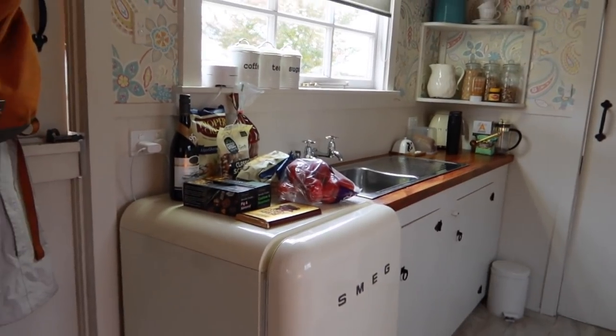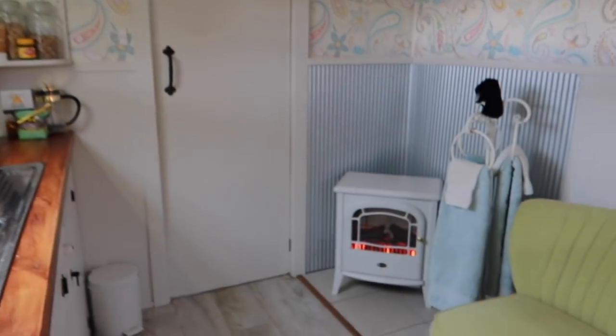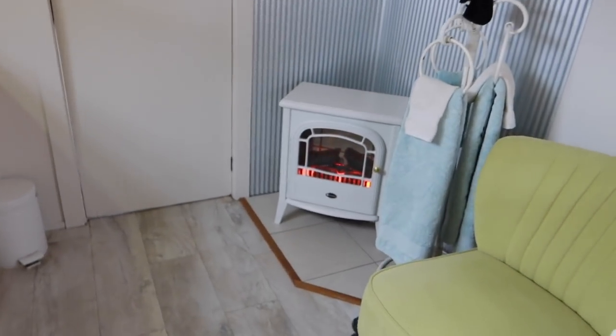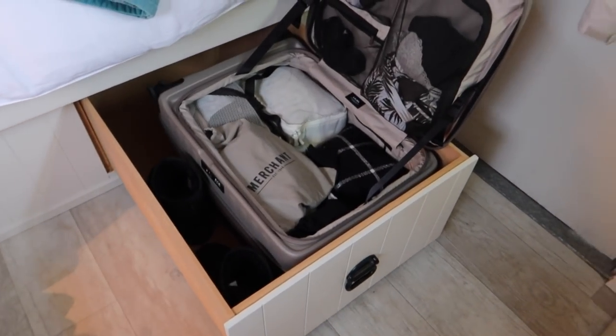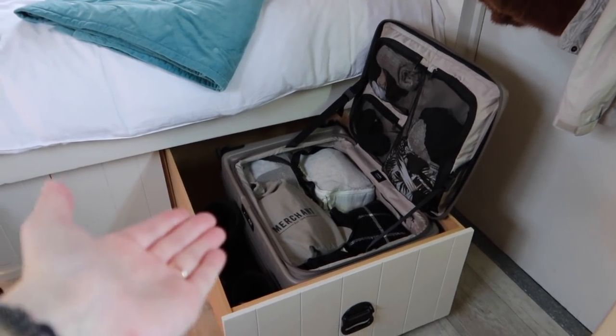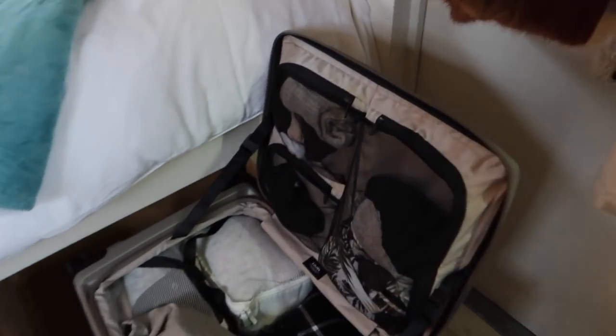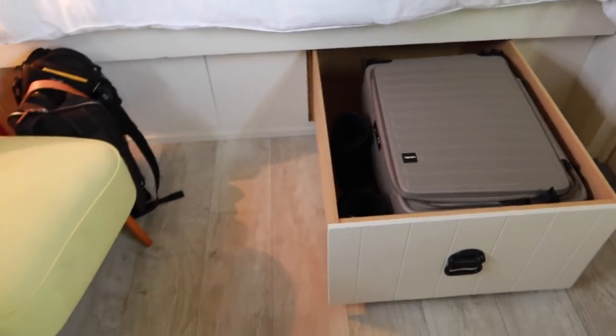All right, we've all settled in, unpacked all the snacks and the food. I even turned on this adorable little electric fire. And they've got these little convenient drawers under the bed where you can put your suitcase, and I'm just so thankful for my low gel suitcase. This is the reason I love it, because I can just top open it and then push it away and it's completely out of the way. Look at all the space for activities.